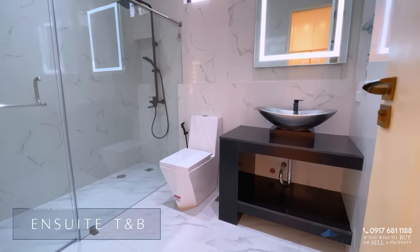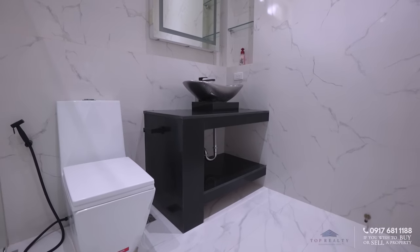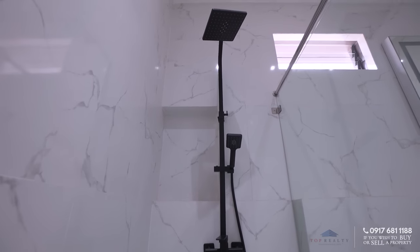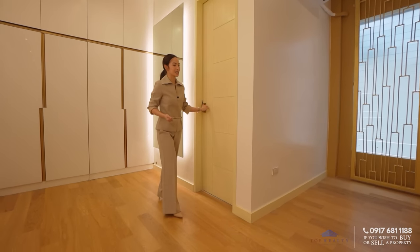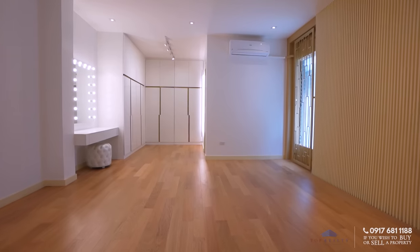Now over to this door is the ensuite toilet and bath. Now it's very consistent with the design of the kitchen earlier. So you have your black steel fixtures for your shower head, your bidet, your counter, and an enclosed shower area. Very, very nice. Okay, so I guess that's it for the first floor.